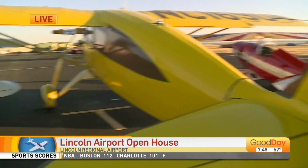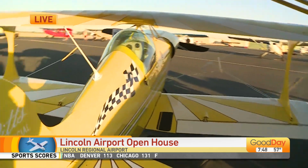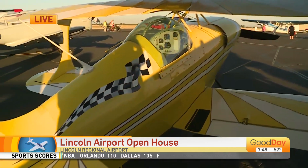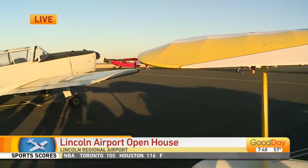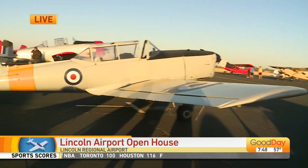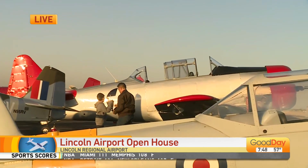This is a Pitts Special biplane. It's a single purpose, get upside down, make yourself sick airplane. We have a British Chipmunk here that was a trainer in the UK back in the war. And then we have a North American T-6, the red nose over there. That was the trainer back in World War II. You had to fly those before you could get into the fighters.